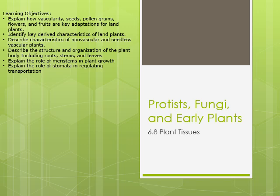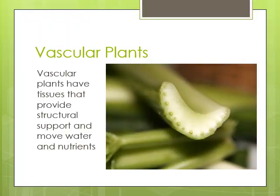Tissues. So remember, tissues are a group of cells that are basically the same type of cell working together in concert to do something. Vascular plants all have a type of tissue that provides support and can move water and nutrients. They are basically straws that are in the plant.